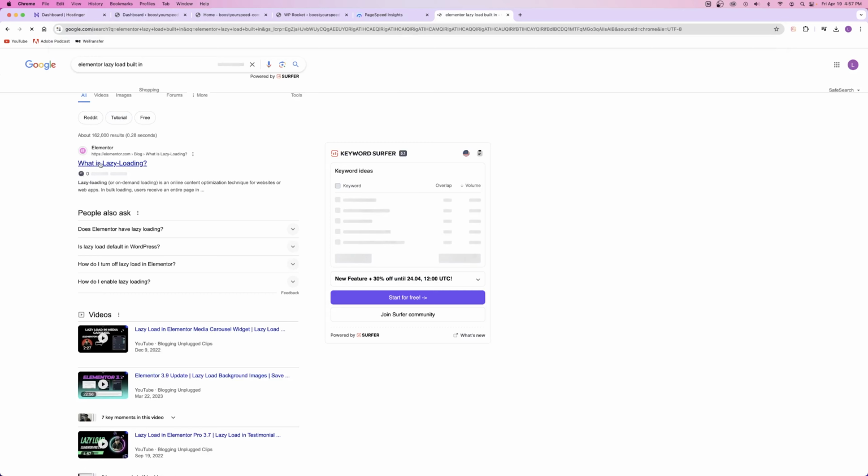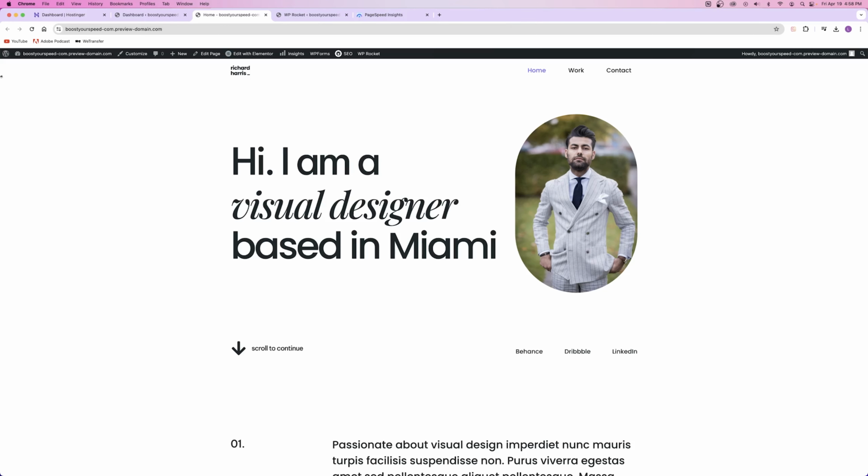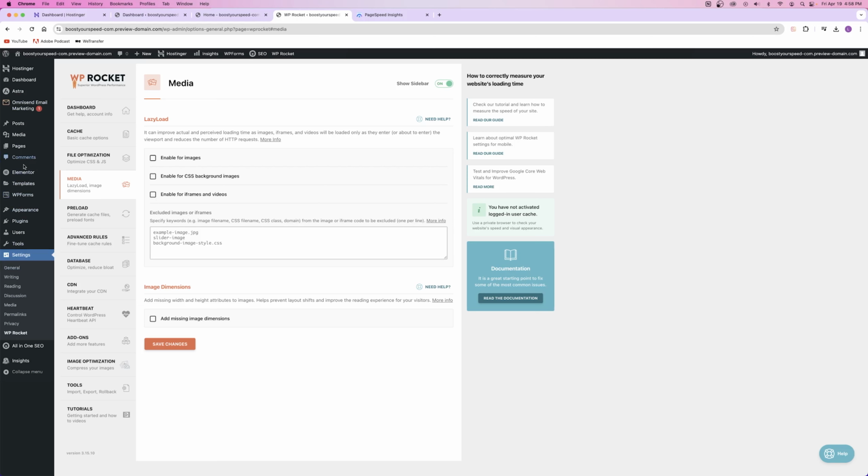And you'll see what is lazy loading right here. And you'll see that lazy loading is actually built into Elementor. Let's see if I can find it really quickly for you. Well, I thought I could try and find it for you really fast, but just trust me, Elementor has it built in automatically. So you actually don't really need to check these boxes here, but if you want to, you can just kind of cover your bases and say, I want lazy loading enabled.